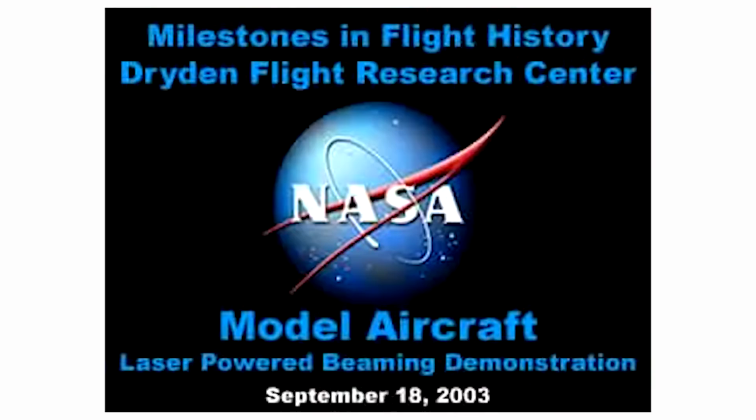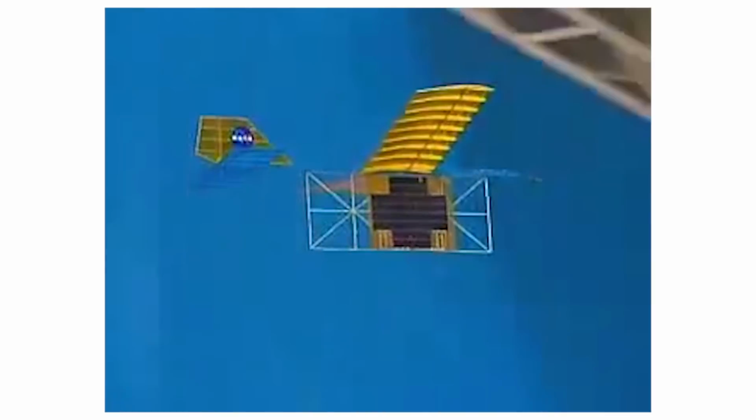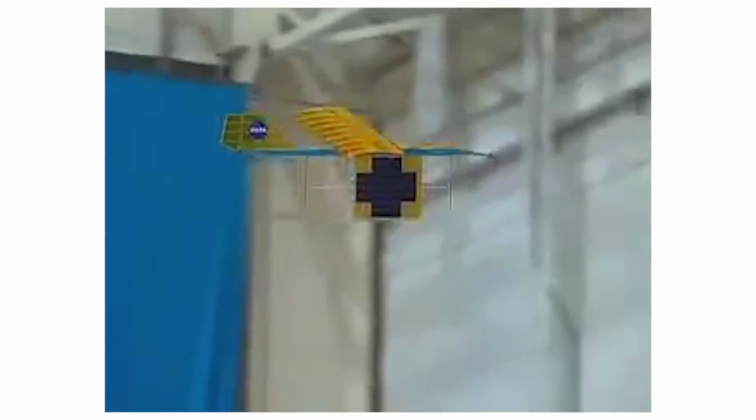And if you watch the video, there's going to be a red dot in the middle of the solar panel, and that's how they actually aimed the laser at the aircraft. So if you keep an eye on it there, you'll be able to see the red dot if you're eagle-eyed enough.